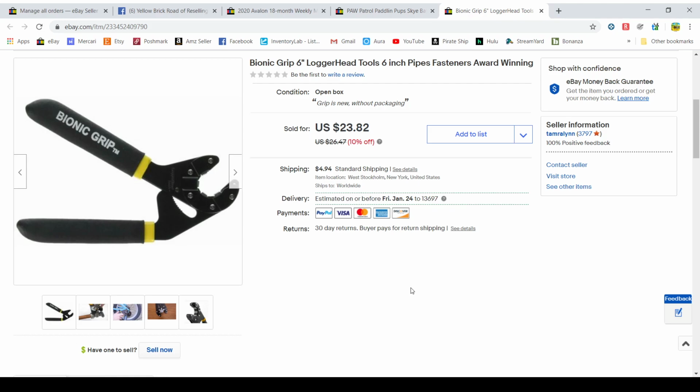And this one was actually a return from Amazon. The customer stated that it wasn't big enough for their hand, but they had already opened the packaging. So I tested it. It was still in working condition, had not been used. So I posted it here on eBay and I made a note that it was open box. The grip is new without packaging. Sold for $23.82, and those have been just flying off my shelf.